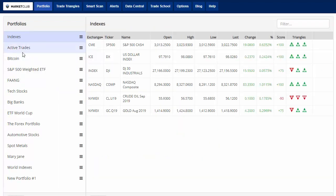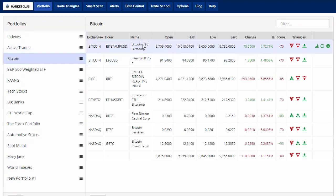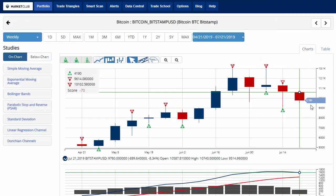And we'll wrap it up with Bitcoin, continuing to come under some pressure, currently down 8.3% on the week with a chart analysis score negative 70, indicating that we are in a long-term sidelines position for Bitcoin. Currently trading at 9,780 on the day.